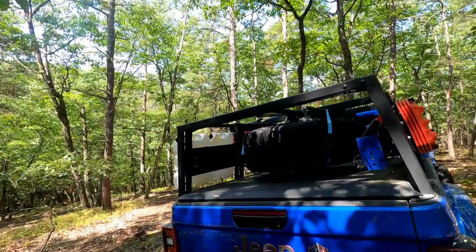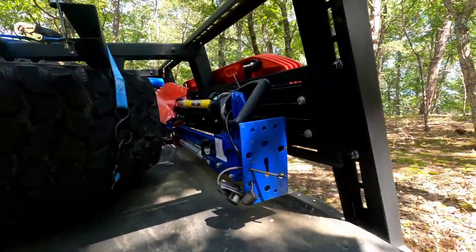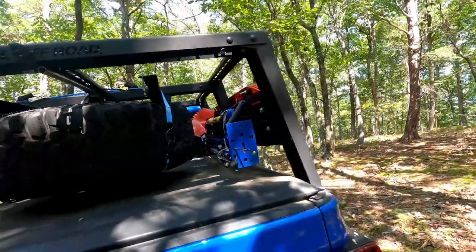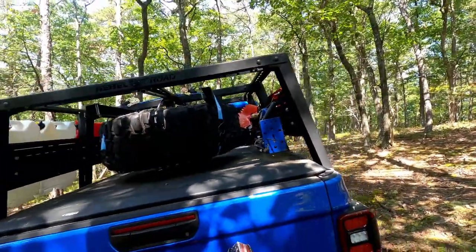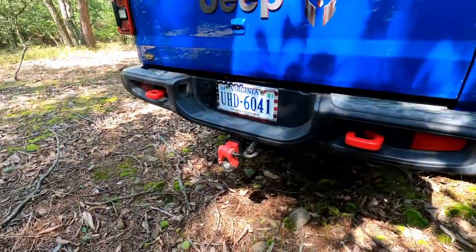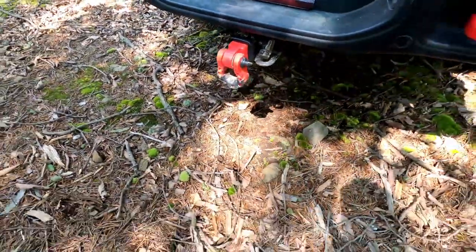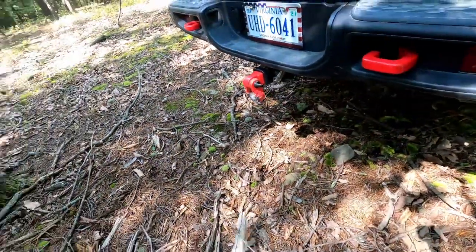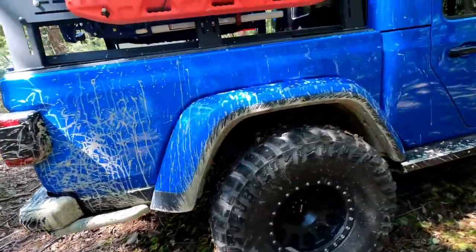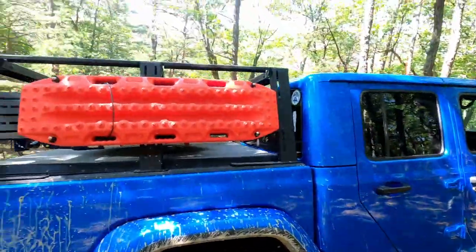But for right now, it works out quite well. We've got the mount for the high lift jack and for the shovel. The high lift jack's probably going to go on the bumper mount once it comes in, but I may leave the shovel in place. We put in the D-ring. As you can see, it's scraped a couple of times. It's done its job. We've also used it to tow a couple of times. So, a little dirty. Sorry guys, this is not a mall crawler.